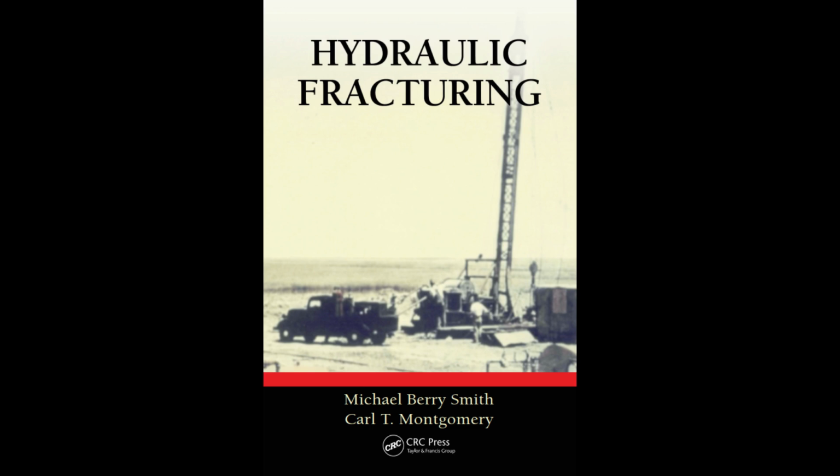Exactly. What kind of insights can these smart proppants provide? Imagine being able to monitor fracture closure over time. Oh, wow. This information would be incredibly valuable for optimizing production and ensuring the long-term performance of the well. It could also help us understand how fractures behave in different geological formations.